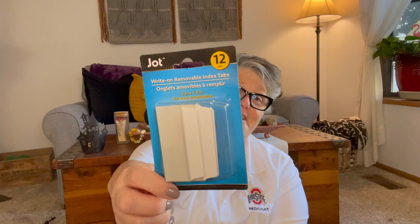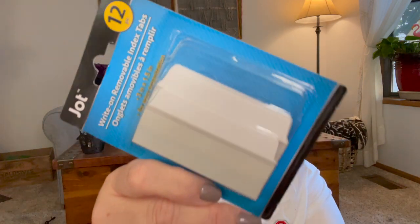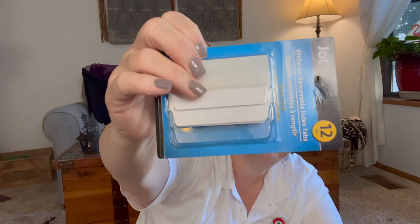Not Christmas related. I grabbed up these. I love them. They attach and they're repositionable. I use a Sharpie, but these are just tabs for a notebook, and I use them in my planner when I want to mark off specific pages for whatever. And then when I'm done with that, I can just take it off and toss it. I like these, and you get 12. It's good. Not Christmas related, guys. Here we go.